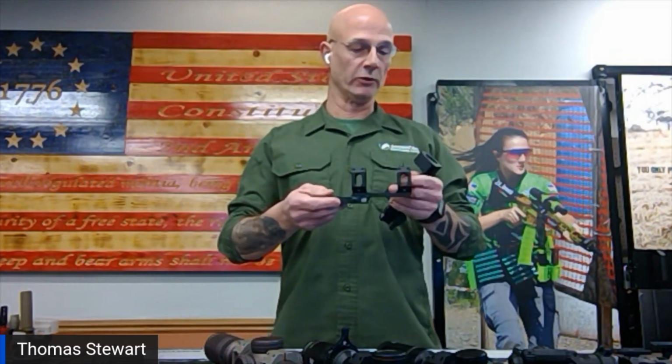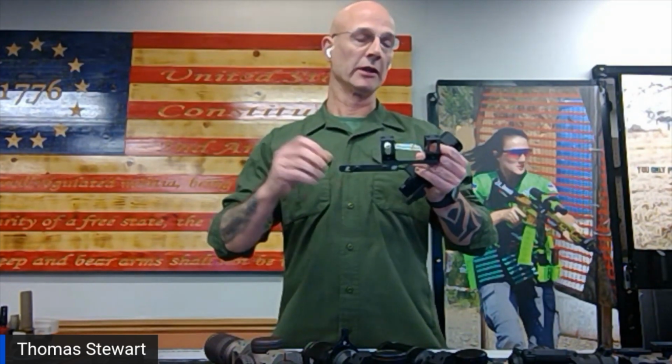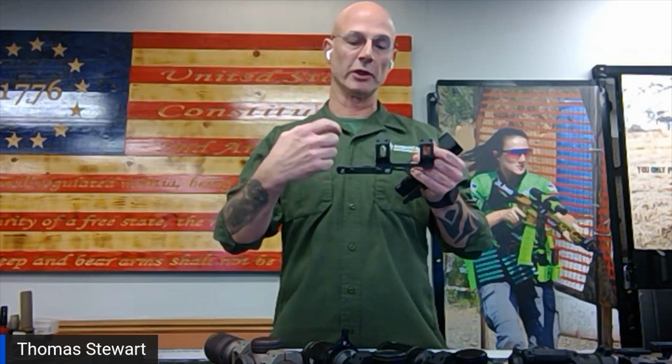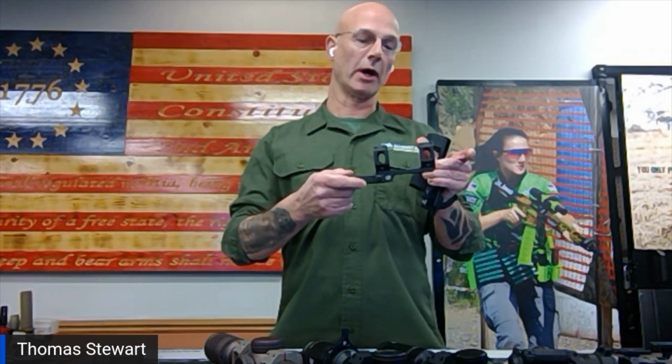So me personally, I use what we call the Recon X. It has that 3 inches of forward offset because I shoot with my nose touching the charging handle. So to get that proper eye relief behind the optic, I need to push the whole optic body farther forward.